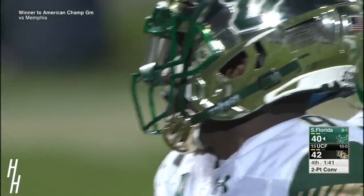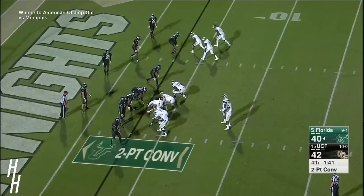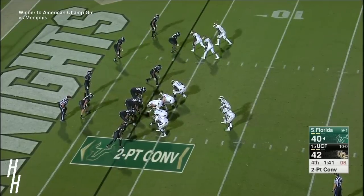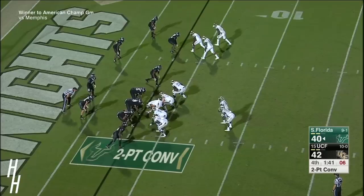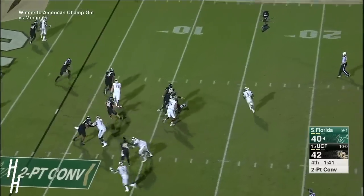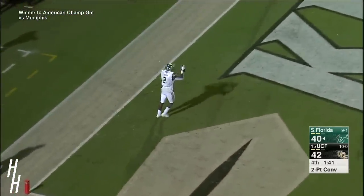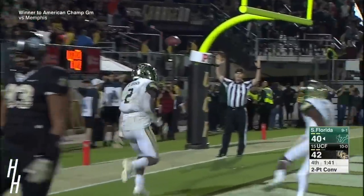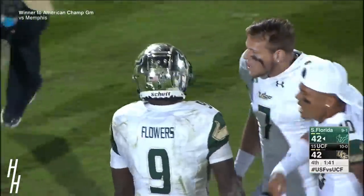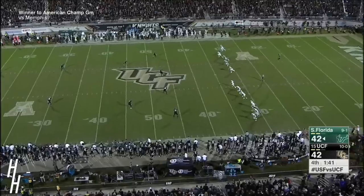Quarterback run game, a big part of the red zone offense for South Florida. Looking, has a man, tie game! Dearness Johnson makes it 42-all! And we are knotted up with a minute 41 to go.